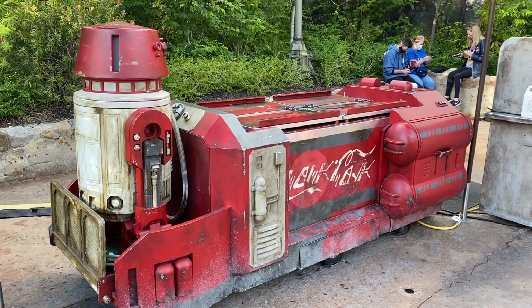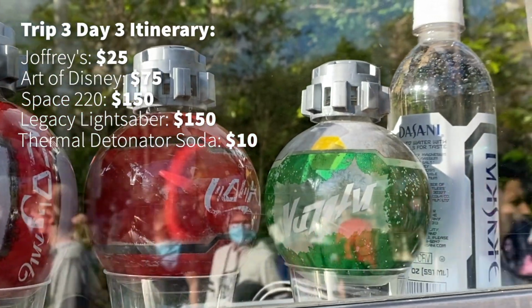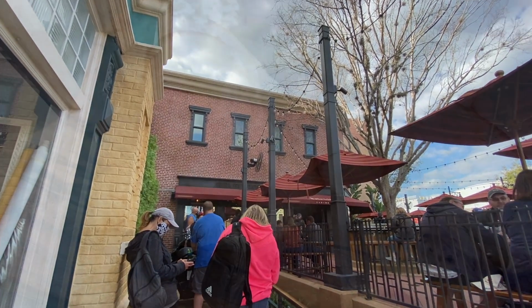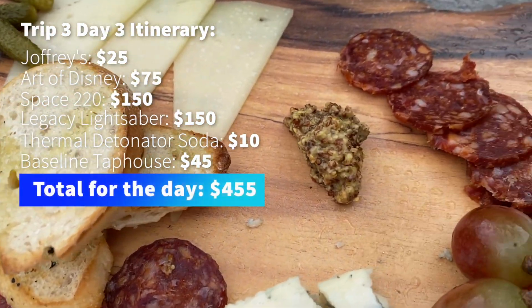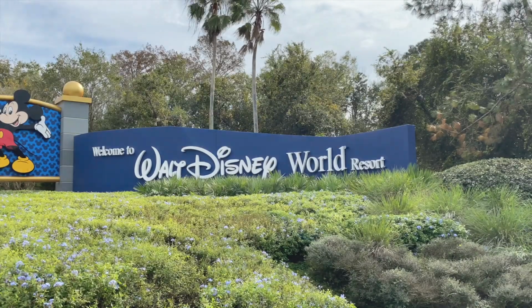Getting parched? You can purchase a thermal detonator soda, which is Batuu's version of Sprite and Coke, but in cute little spherical bottles. Price estimate on that, $10. And before wrapping up your final night at Disney, consider splitting a charcuterie board and a couple of beer flights at Baseline Tap House before making your way over to Wonderful World of Animation. Price estimate, $45. Grand total on this one, $4,927.